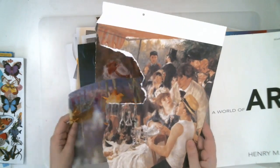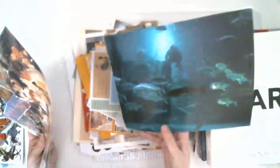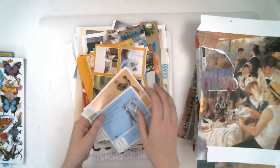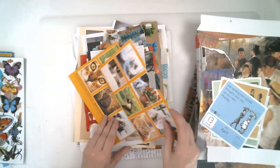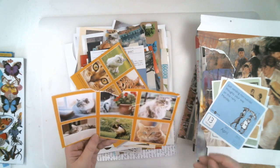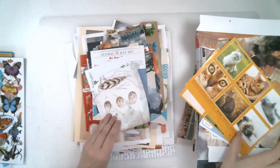Calendars. Don't throw away your old calendars. Use the pictures. You bought those calendars because you liked something about the pictures in them. Use those pictures in your collage, your mixed media, your glue books. The desk calendars usually have cute little pictures on them. And the backs of your calendars usually have the little pictures of all the pictures that are inside the calendars. So use those as well.